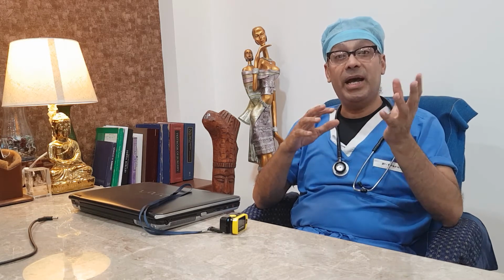G forces are experienced by high-speed drivers: drag racing, IndyCar racing, Formula One racing all experience horizontal G forces in their acceleration and in negotiating the steep turns and chicanes. Up to 6.5 G has been recorded in Formula One drivers. The accelerometer itself records and shows us live.